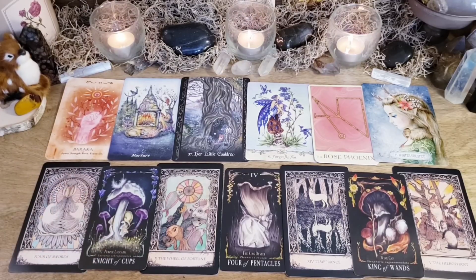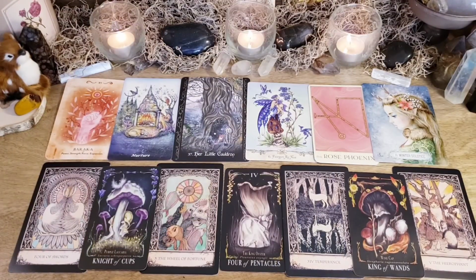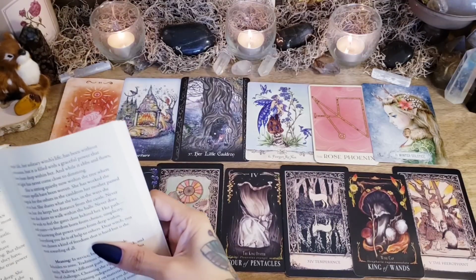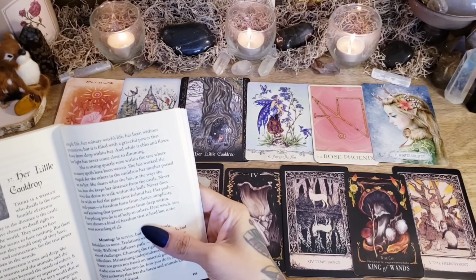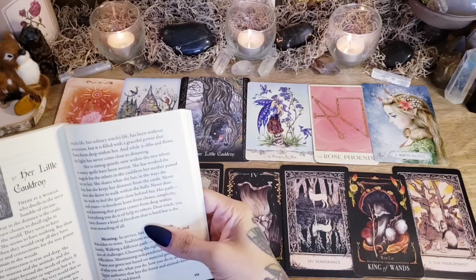And I feel like a lot of that comes from you finding balance within yourself with the Temperance card here. Okay, I want to see what this little cauldron message is. This is from the Solitary Witch Oracle. So let's see, that is 37. Okay, it says, there is a woman who dwells in the most humble of circumstances. Far away in the distance is the castle, where some have chosen to dwell right in the midst of the world. They seem to have everything.